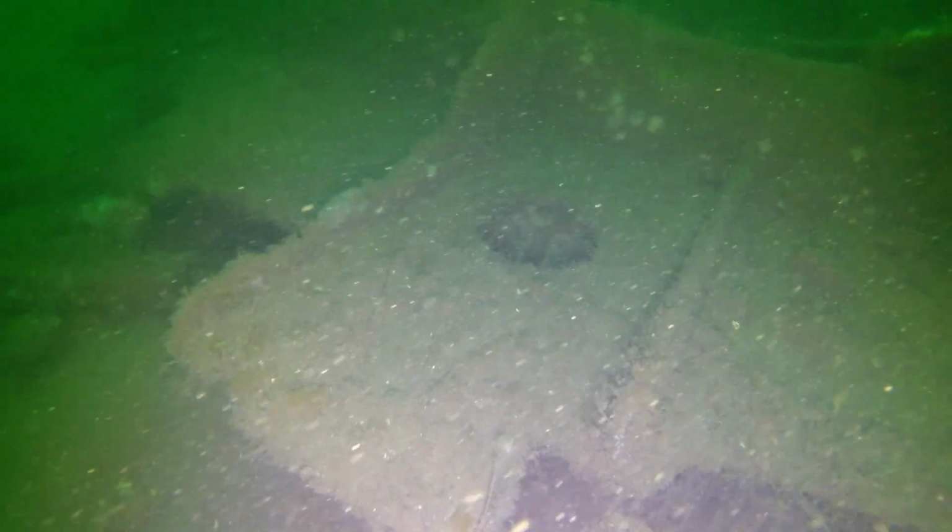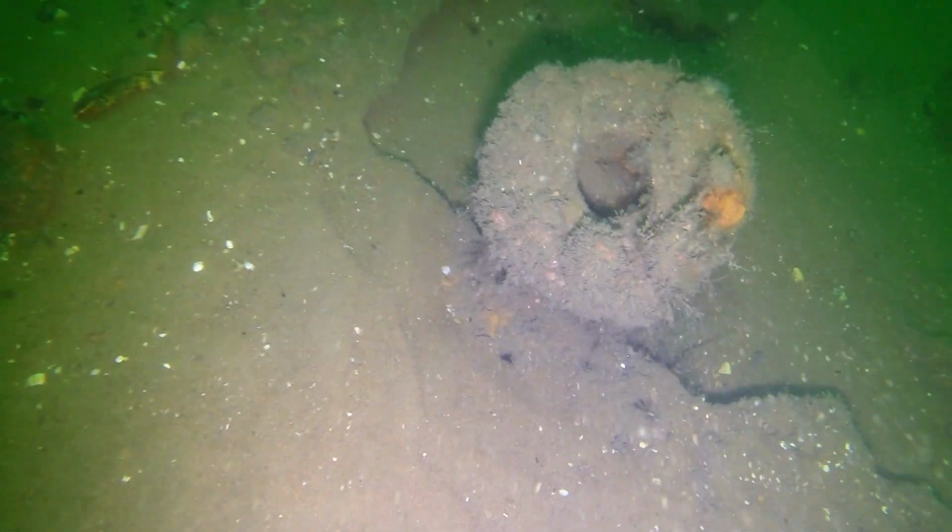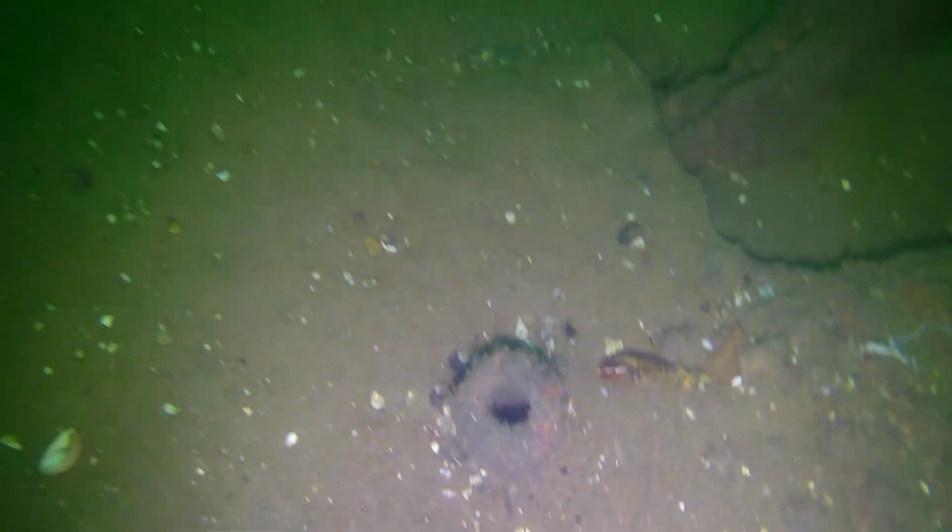And we start seeing some of the sides of the ship. Here we are moving forward. And you can see a large capstan winch. It's fallen over off of the bow onto the seabed. And it appears that this is where the mooring was originally set up. That chain looks fairly new.